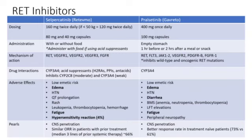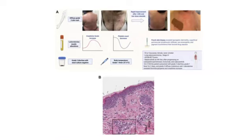Takeaways on these, it can be specific depending on which one you use, whether you can have food or not. We have more drug interactions with selpercatinib. It also has this chance of hypersensitivity reaction, which I'll show you on the next slide. But as you can see, a lot of side effects with these drugs, potentially not very well tolerated, and they do have pretty good CNS penetration.